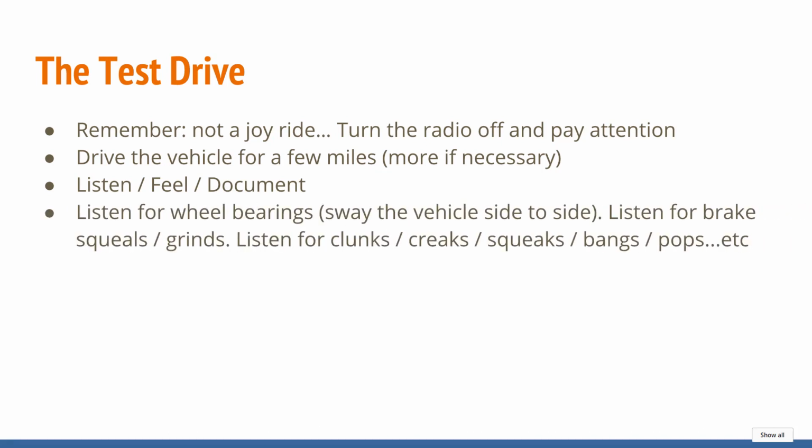So let's talk about that. You're going to listen as you drive this vehicle. You're going to listen for wheel bearings, and on just about every vehicle that I test drive, I always do this. I know a wheel bearing is going to sound like a low, deep kind of hum. If you sway the vehicle side to side and that noise changes, you know you have a wheel bearing making noise. You're going to listen for brake squeals, grinding, and then listen for anything else out of the ordinary. Clunks, creaks, squeaks, bangs, pops, you name it. Listen for odd noises, write them down.